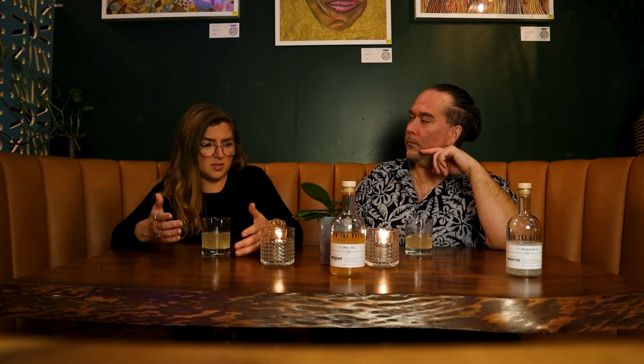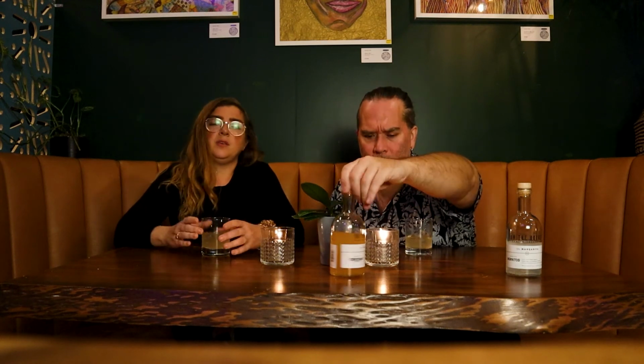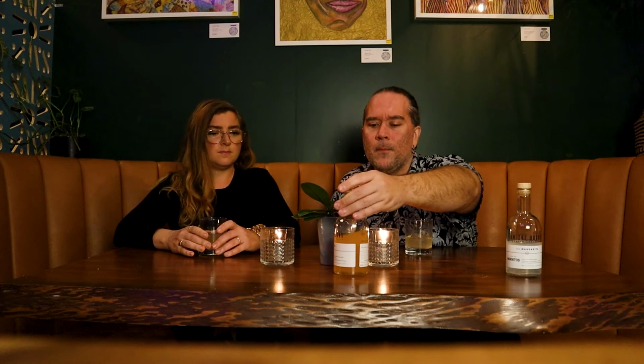I taste a little coconut. I taste the fruit aspects, the pineapple, the orange, whatever. It doesn't feel super boozy, but I know that it is. Is this 20%? Just 20%, yeah. This is 20% alcohol. I like it.